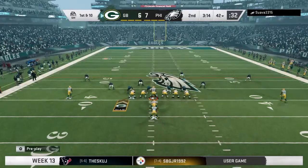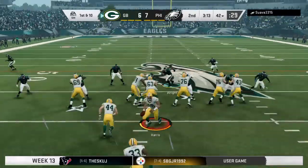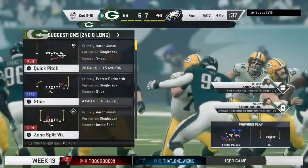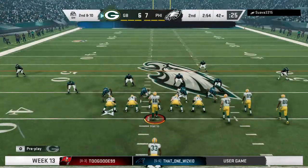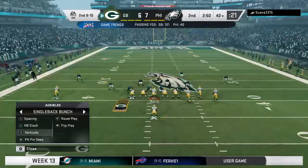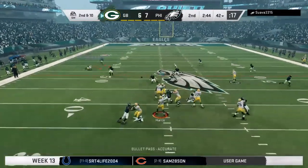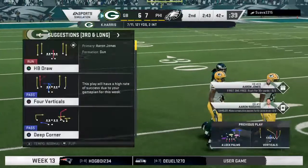So good starting field position for him here as they come up 1st and 10 at their own 42. They'll start the drive with a carry by Jones. And he is swallowed up right at the line of scrimmage. Tackle made that time by Brandon Graham. Looking to throw on 2nd down. Harris. And that one got tipped. Kind of threw everything off.